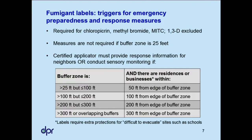The labels do not have these emergency preparedness requirements for schools or other sites that are classified as difficult to evacuate. For these sites, the labels specify greater protections, a greater distance between the fumigated area and the location of schools and other difficult to evacuate sites.